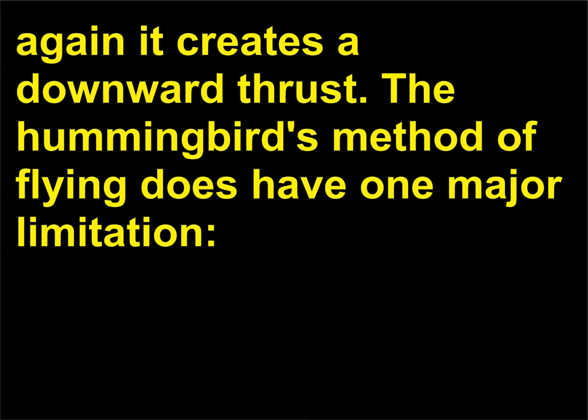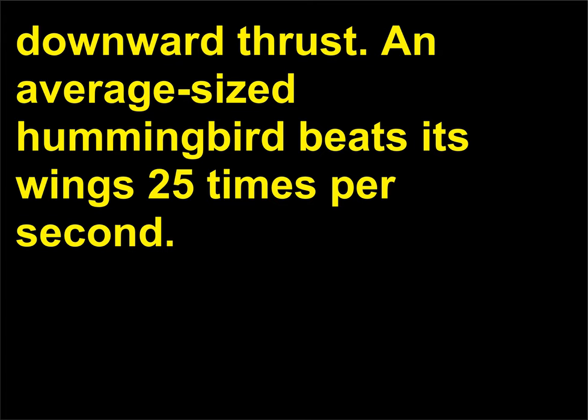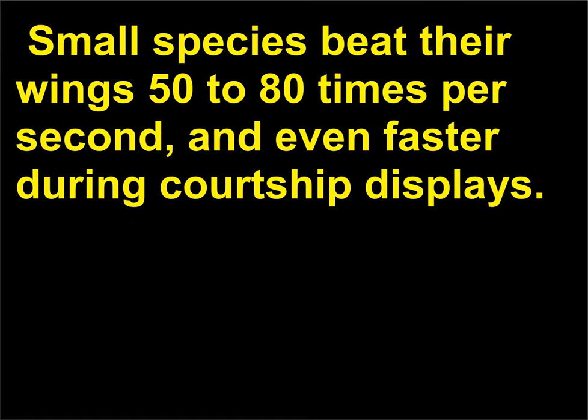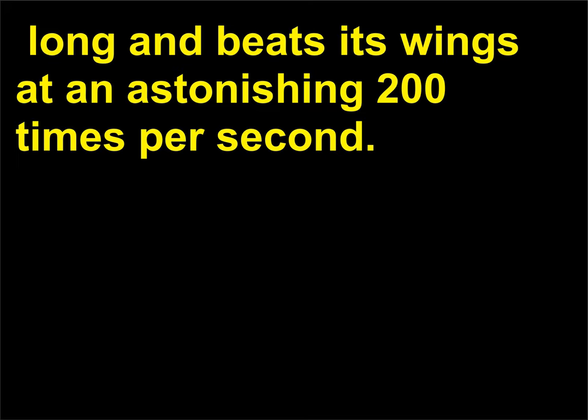The hummingbird's method of flying does have one major limitation. The smaller the wing, the faster it has to beat in order to produce sufficient downward thrust. An average-sized hummingbird beats its wings 25 times per second. Small species beat their wings 50 to 80 times per second, and even faster during courtship displays. The bee hummingbird, native to Cuba, is only 2 inches, 5 centimeters long and beats its wings at an astonishing 200 times per second.